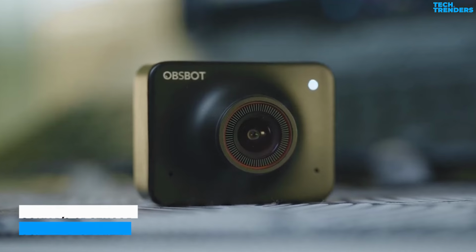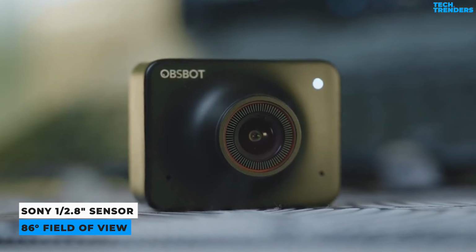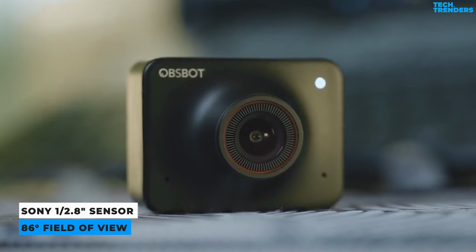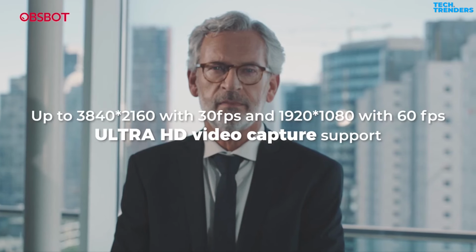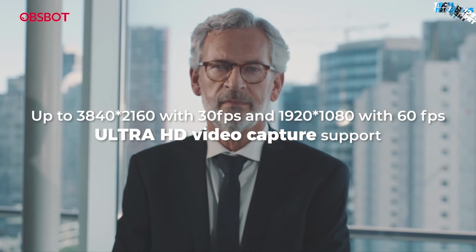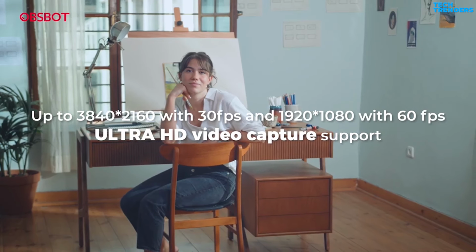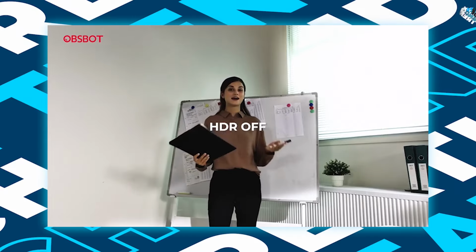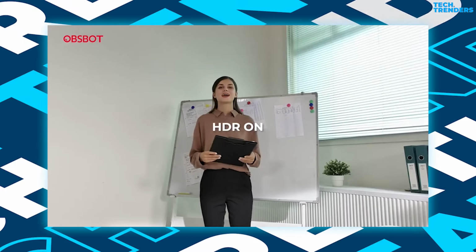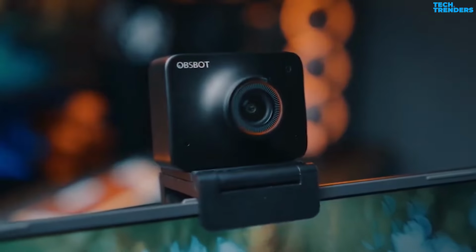The Sony 1/2.8-inch sensor allows you to shoot photos that are stunningly clear and colorful. Even in low-light conditions, it provides an 86-degree field of view. Experience ultra-high-definition video capture at up to 3840 by 2160 at 30 FPS and 1920 by 1080 at 60 FPS. With this capability, the Meet 4K can produce a fluid and crisp video image for smooth, enjoyable action.